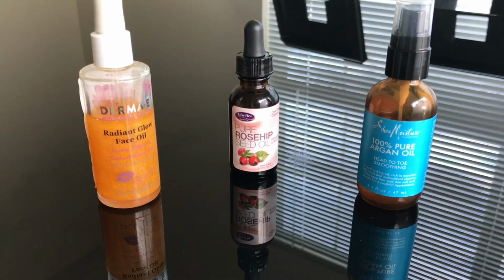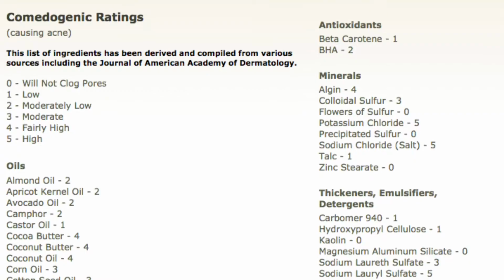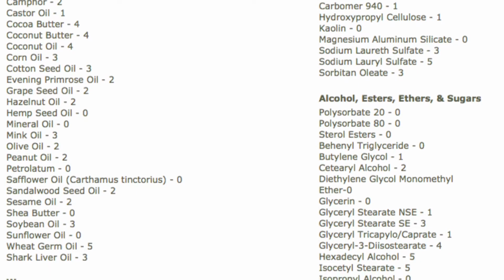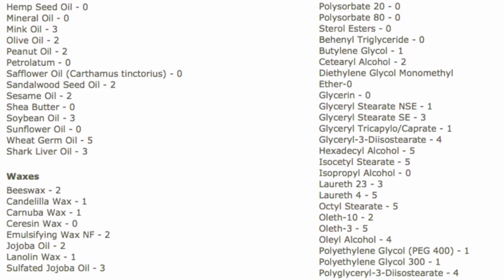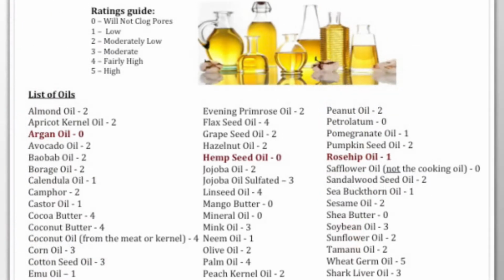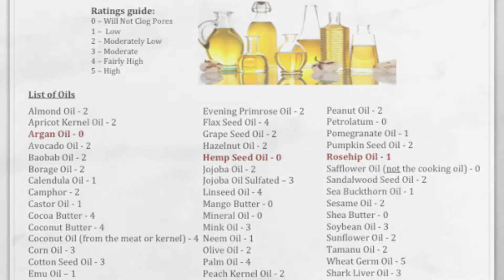So before we actually dive into these oils today, we have other things to discuss first. As for the COMEDOGENIC list, this is a list of oils, minerals, and other things ranging from 0 to 5. 0 being the least likely to clog your pores, and 5 being the most likely to clog your pores. This is a great place to start when you're looking for oils that you may want to consider putting on your skin. For example, I cannot use coconut oil on my face because it's a 4 and it will clog my pores. But I love argan oil so much and it's a 0. So I have a much better handle on knowing what oils will and won't likely clog my pores, all because of the COMEDOGENIC list.